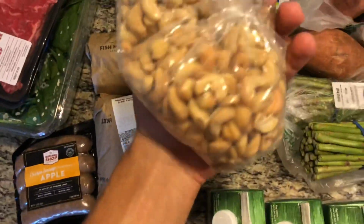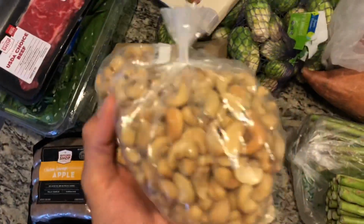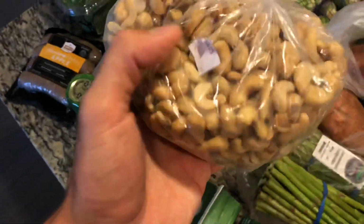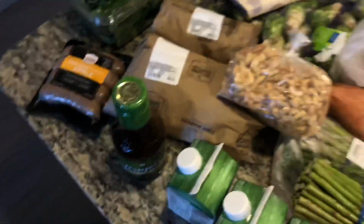Healthy fats. So I typically get raw cashews, like regular raw cashews, but these are actually salted, which would be a little higher in sodium, but it's all right. These are healthy fats here. One of my favorite healthy fats, cashews. Easy to eat, tastes super good, the texture is good.